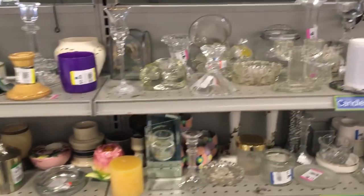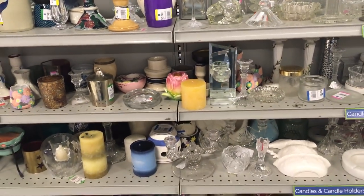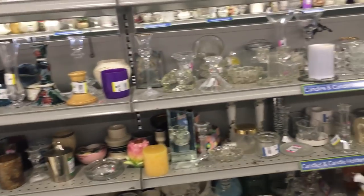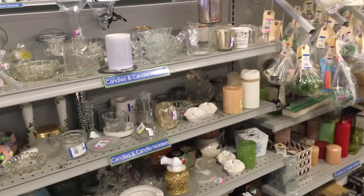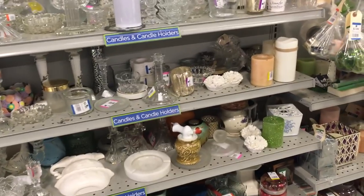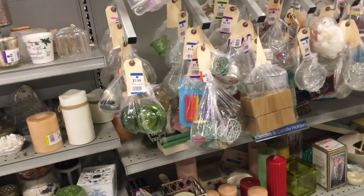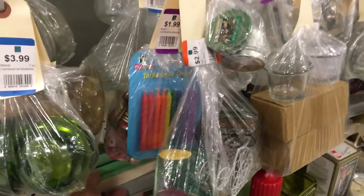Well, sometimes people move things, so it's worth keeping that in mind because I might find the other candlestick hiding somewhere in the toy department. Or heaven forbid, the lingerie department. I usually don't go to the lingerie department when I come to the Goodwill store.